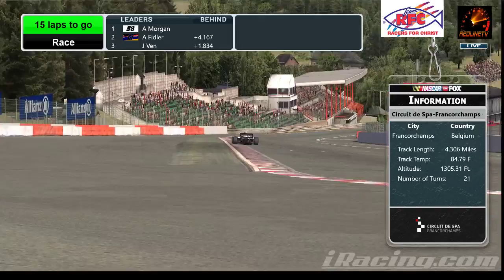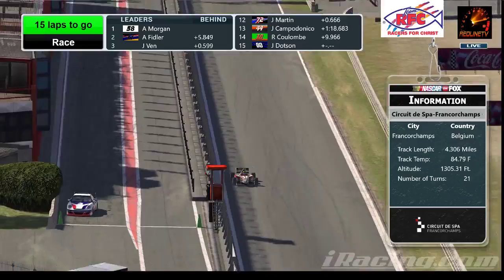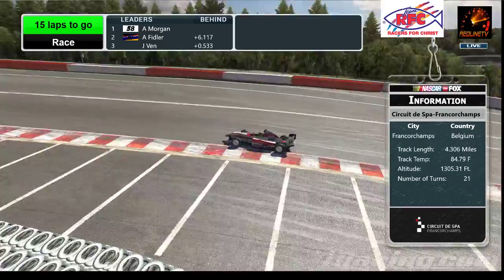Let's take a look here. This track is in Belgium, Spa-Francorchamps. Track temperature today is 84.7 degrees, and the number of turns this track has is 21, so a lap for every turn, since it's a 21-lap race.